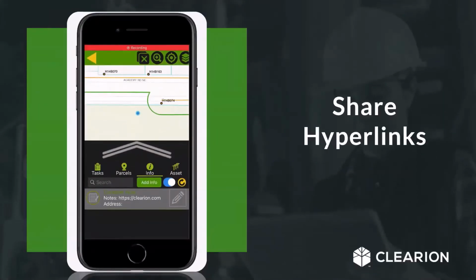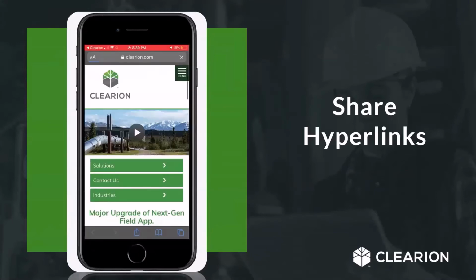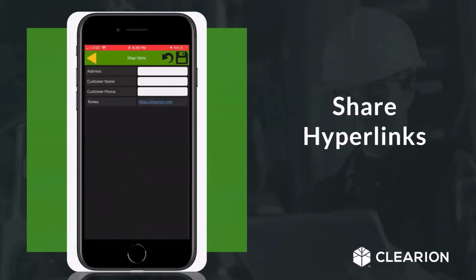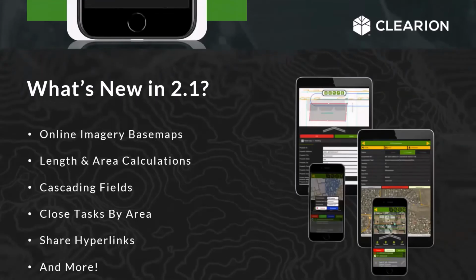Now you can share URLs to external systems to field users via Clearion, whether it's a website like Clearion's or to a cloud-based content management system like OneDrive. Users can simply tap on the link to access the additional information required.